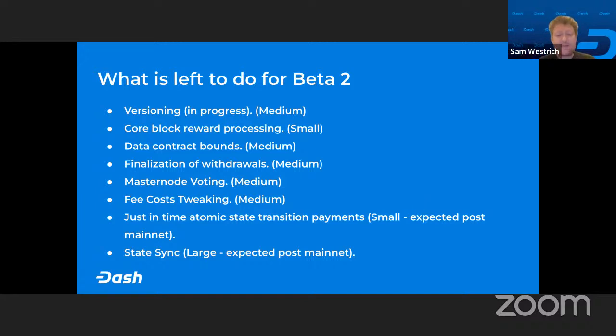Fee cost tweaking. This is literally just tweaking the costs of various operations, to make sure that they all make sense together. We did a lot of analysis on our fees, but we're going to need the data from actually having it run before we can know whether the values are good or not.